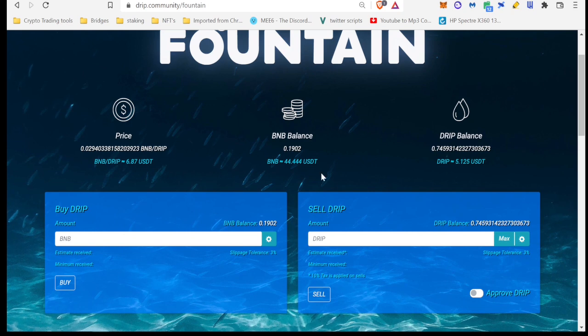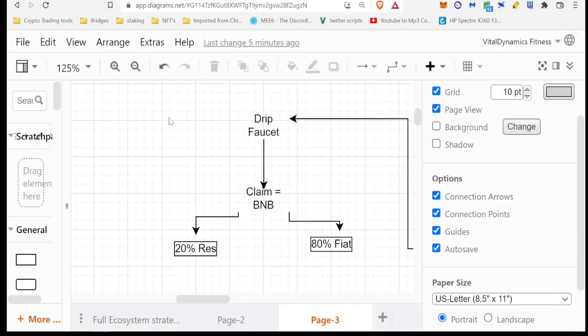One of the reasons we've been seeing this huge price decrease is because the tax vault got depleted and then we had to mint new Drip. So always try to sell on the fountain page and get your Drip back into the tax vault. So this strategy is correct for that. If there's a huge arbitrage on PancakeSwap, then of course take advantage of that. But you'll sell and take 20%.